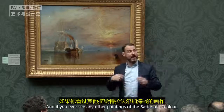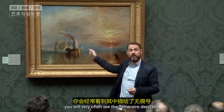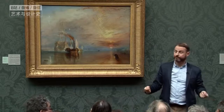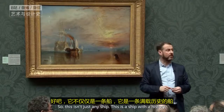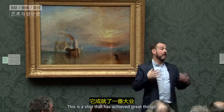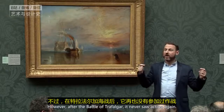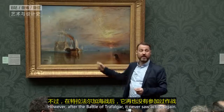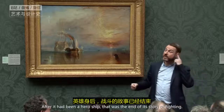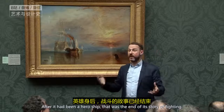And if you ever see any other paintings of the Battle of Trafalgar, you will very often see the Temeraire depicted because it was so close to the Victory. So this isn't just any ship. This is a ship with a history. This is a ship that has achieved great things. However, after the Battle of Trafalgar, it never saw action again. After it had been a hero ship, that was the end of its story of fighting.